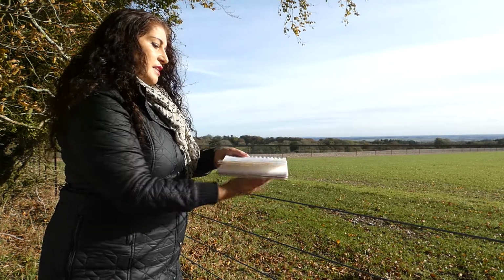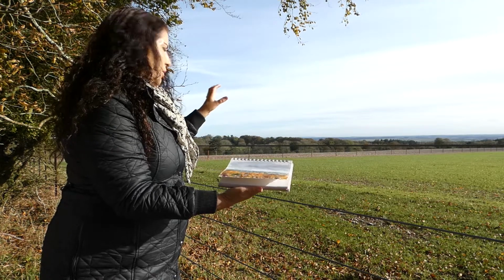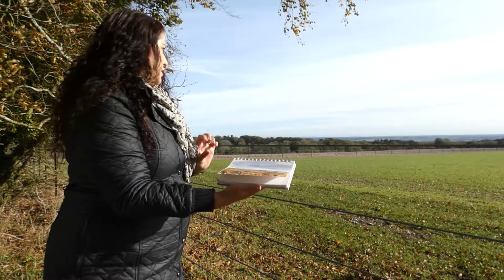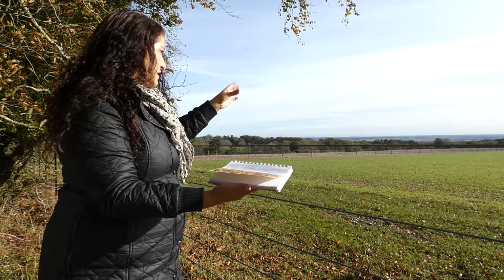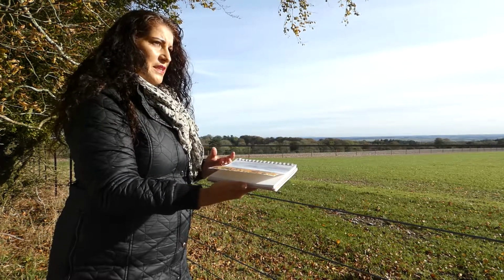Yeah, they're just starting to appear on the tops. You've got this russet burnt orange against the blue hills beyond and the landscape. It just gets more and more spectacular.